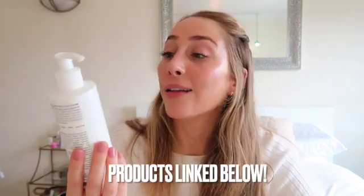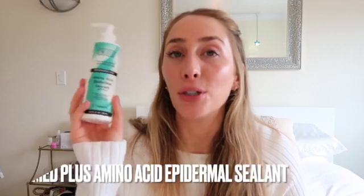A product I absolutely love that doesn't get enough credit, especially for fall and winter, is Glymed Plus's Amino Acid Epidermal Sealant with PC10. This has peptides, amino acids, and a lot of skin identical lipids and ceramides that are going to reinforce that skin barrier function. So I like to use a thin layer of this over my moisturizer if I notice I'm getting a little bit dry, or say I did my nighttime routine and it's about 10 o'clock and I'm about to go to bed and notice I'm feeling a little bit dry, I will apply a thin layer of this guy, and it really just locks in all that hydration and makes sure I am protected until the morning time.